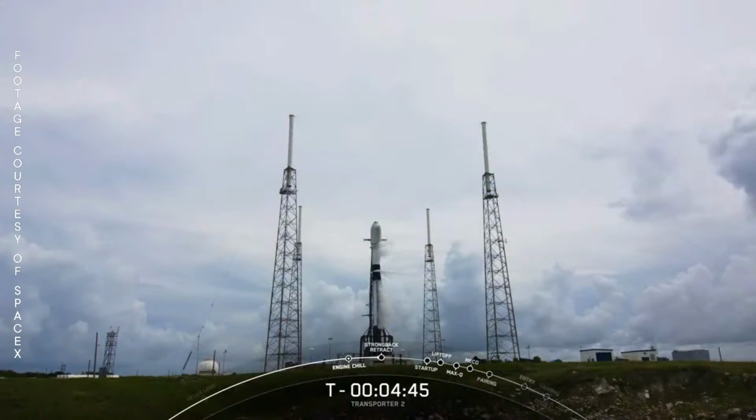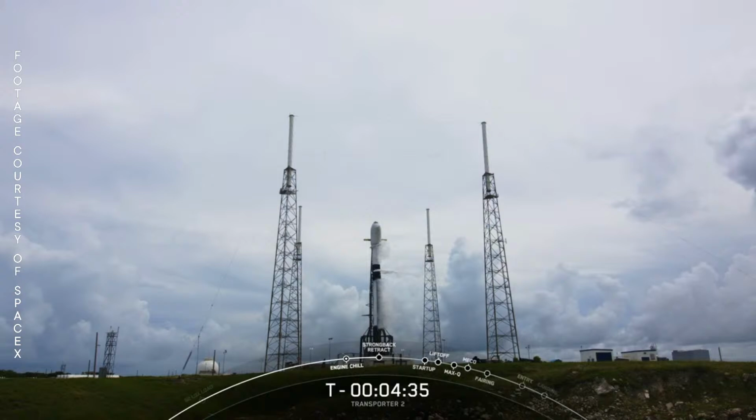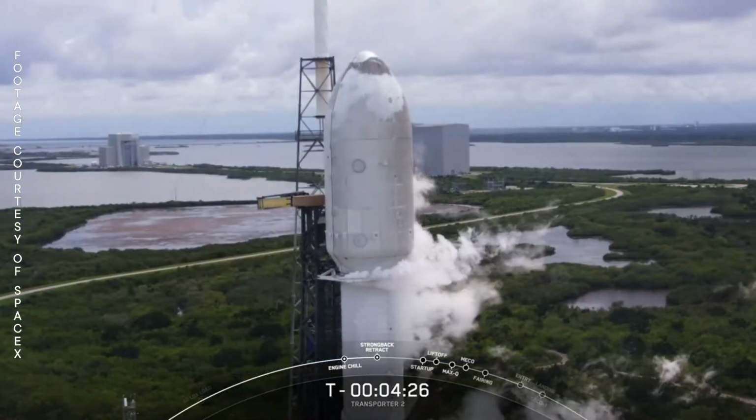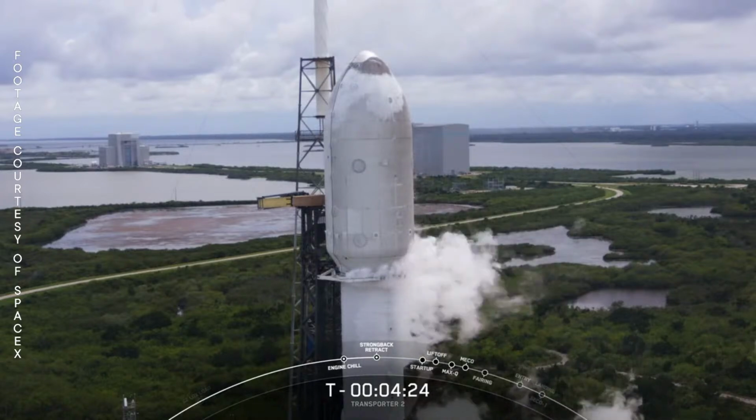We are under 5 minutes from liftoff. Falcon 9 is now moving into the final stages of the countdown. In a few moments here, the strongback will begin to open up its clamp arms, and once open, it will begin to retract away from the rocket to its pre-launch position, about 2 degrees away from the vehicle. And as Falcon 9 lifts off, hydraulic arms will continue to pull the strongback further away to provide clearance for liftoff.